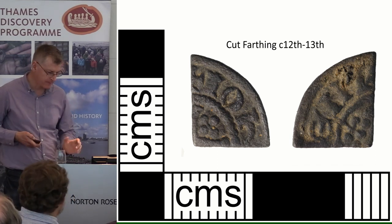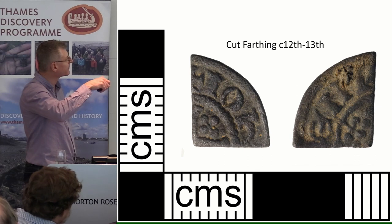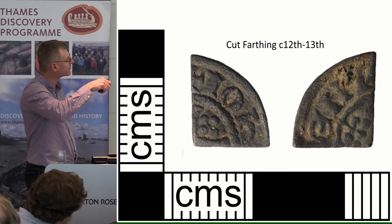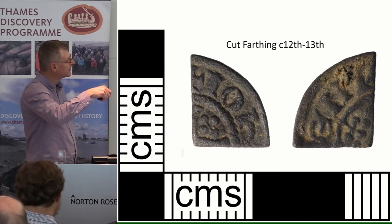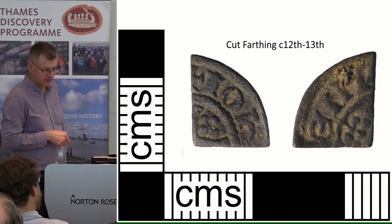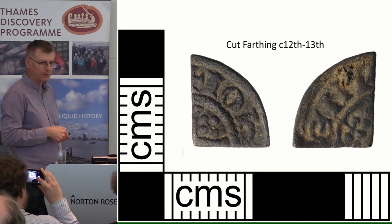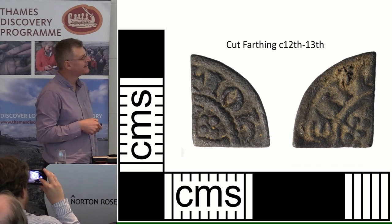Cut farthing. Now, the sharp-eyed amongst you might be able to make out on here an I or a J, an O on here, and maybe an H, which suggests maybe King John. Unfortunately, all the coins of this period, as I understand, were stamped with Henry. So this is probably the moneyer, and would have been Johan.